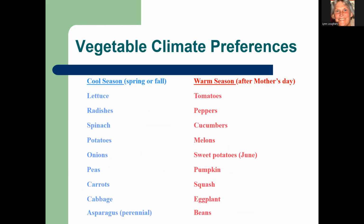Okay, so let's talk about vegetables, because there's a lot of confusion about what to plant when. I'm going to try to straighten that out right now. Cool season, meaning they grow well in the spring or fall. And then we'll talk about warm season. I don't recommend planting warm season until after Mother's Day.